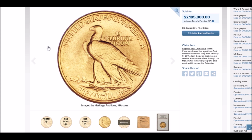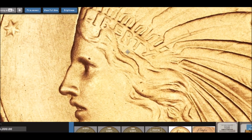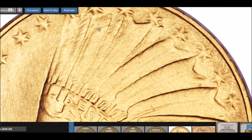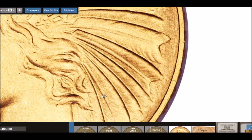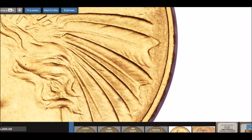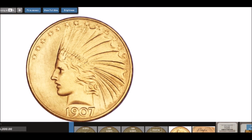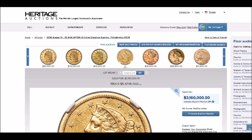But I just really enjoy this design. I think this is a very beautiful coin. I like seeing Liberty. I love this headdress. This is more of a traditional headdress as opposed to the headdresses that you see on the Indian head cent. So I just really enjoy seeing that. I really like this design. Just think it's a beautiful coin.